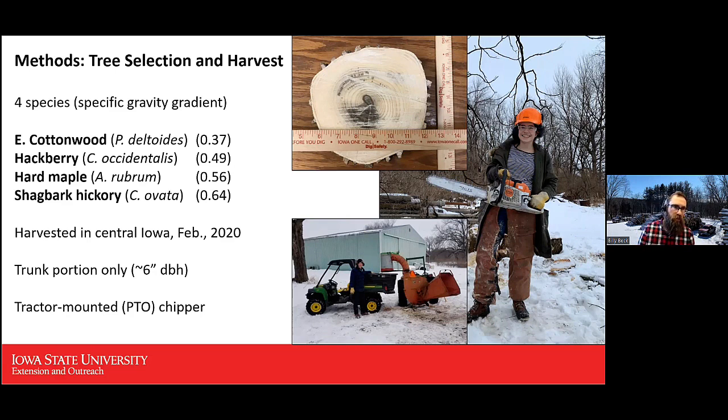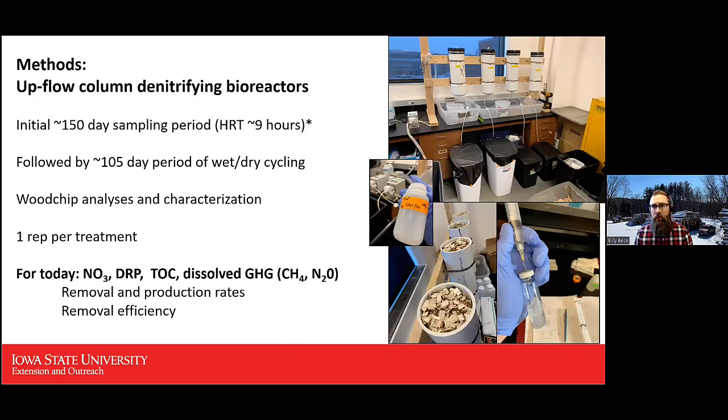So those were our 4 species of interest. Then in the lab, we constructed these upflow column denitrifying bioreactors. And we looked at kind of a standard flow for the first 150 days. So we flushed these with nonstop flow of nitrate and phosphorus spiked water. We did an initial 150-day sampling period, residence time of about 9 hours. This was followed by a 105-day period of wet dry cycling to better mimic kind of in-field conditions.